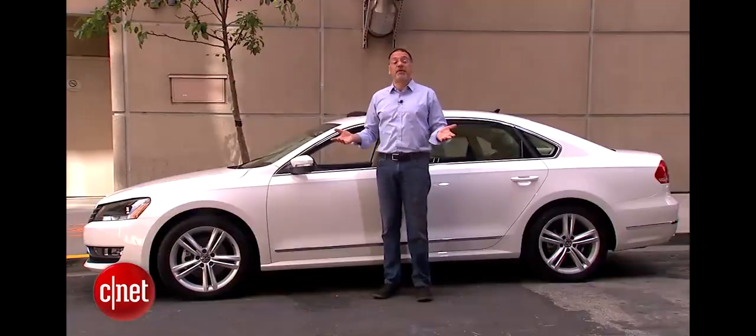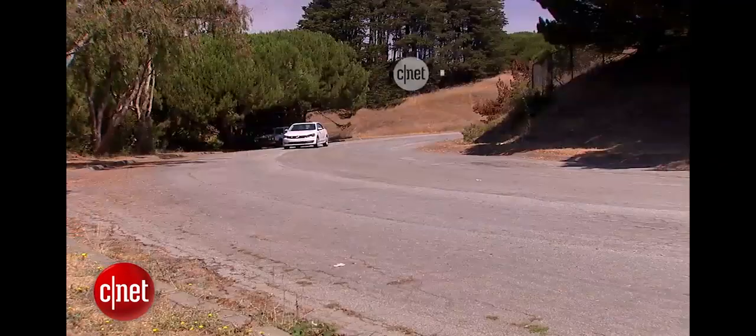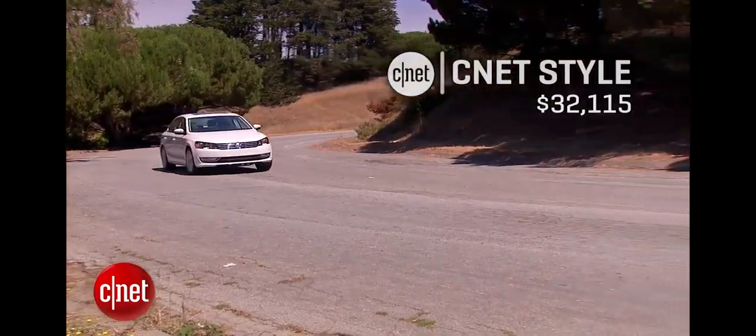Okay, pricing of Passat's pretty easy. VW is doing a lot of trim-level pricing now, not so much a la carte options. So an SEL Premium is $32,100 delivered.